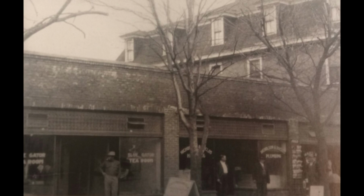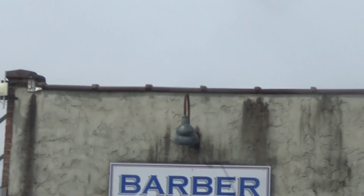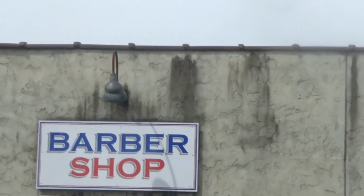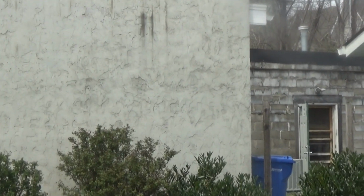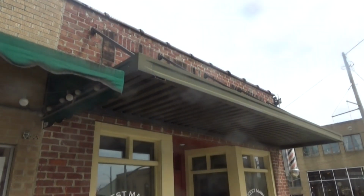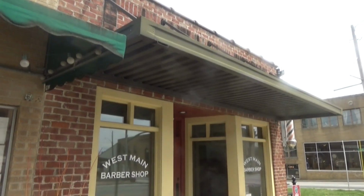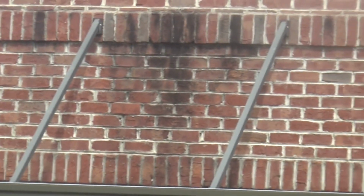Here is an older photo of it. Yes, a flat roof can be found here with parapet walls and a stuccoed east wall. There are several additions at the rear. The easternmost section of the building is said to retain its original storefront configuration. The original transom, however, has been covered with brick.